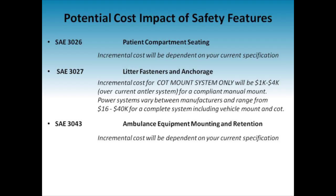Equipment mounts, depending on where you put your stuff, how you do it. I want that monitor tied down, because when I slam on the brakes, that's a 14-pound missile that could probably hurt somebody pretty good.